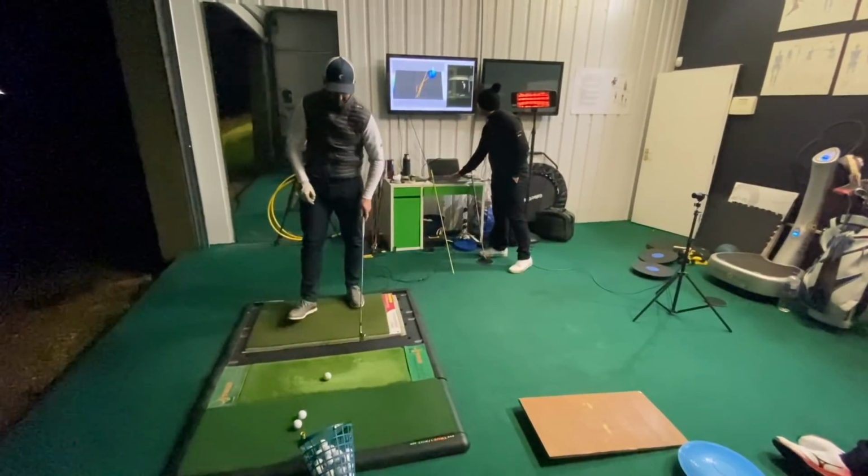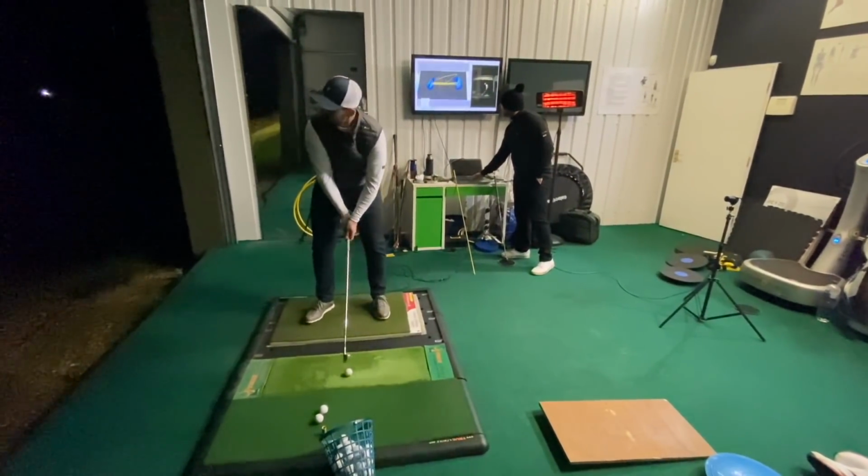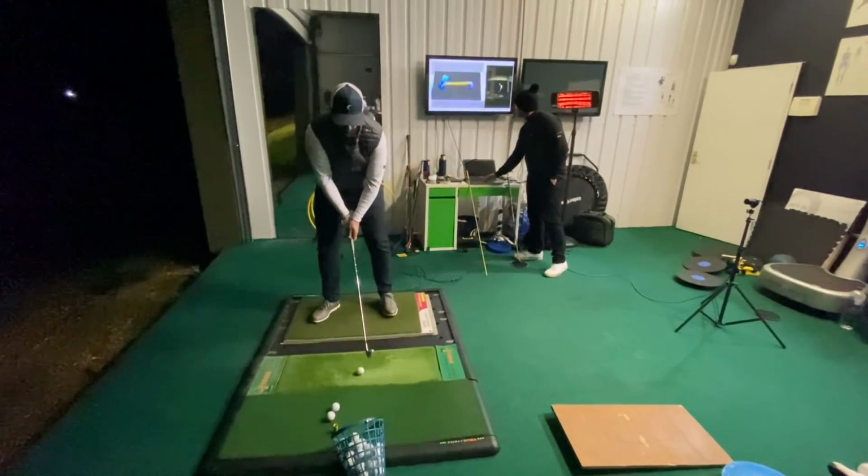Demons. Right, let's hit a few shots. What iron have you got there? 7-iron, cool. I'm just going to get a little bit of data on it.